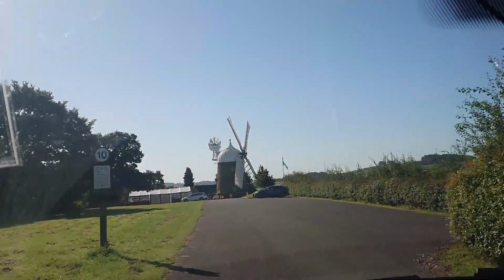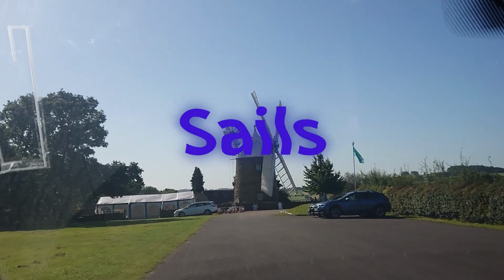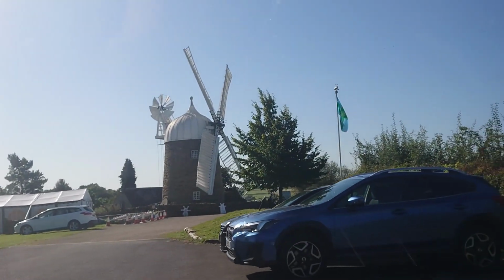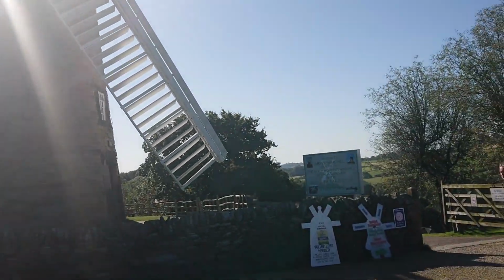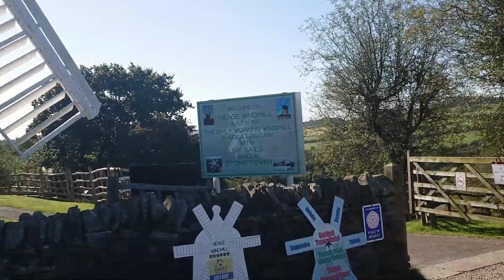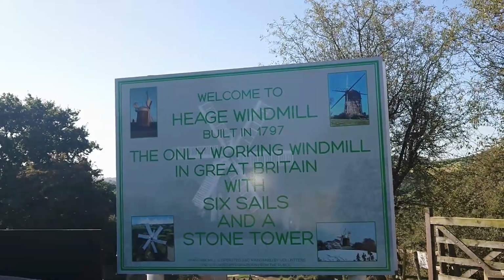Look at that. There's two of the, they call them blades, are off at the moment for repair, but looking very impressive. So here we are at Heage Windmill. I believe it's part of the Heritage Society, run by volunteers, and it's the only working windmill in Great Britain with 6 sails and a stone tower.